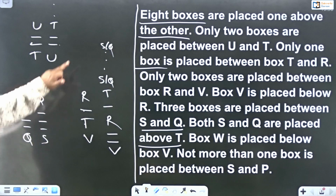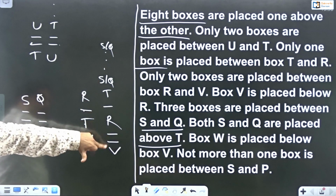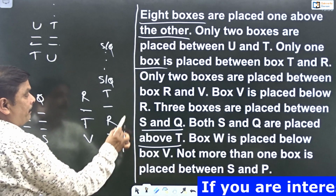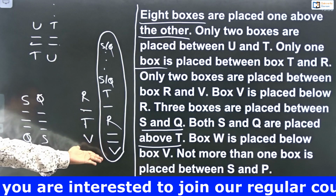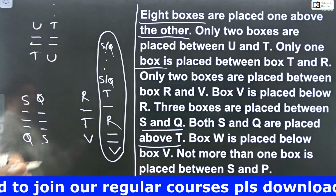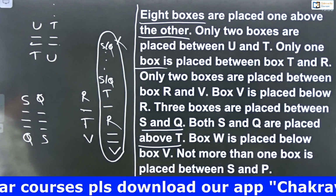Isn't it? How many are there now? 1, 2, 3, 4, 5, 6, 7, 8, 9, 10, 11. That is not possible. So, this possibility is ruled out. This is true. There is no second possibility for that one. Clearly, T is here. S and Q must be above T. This is ruled out. Okay, come to this possibility.